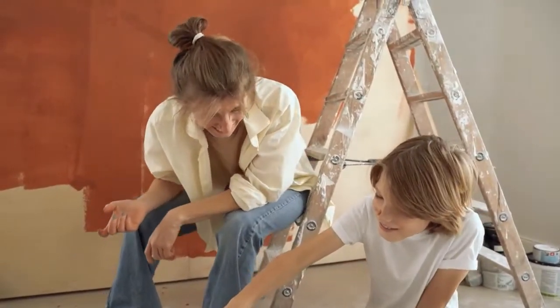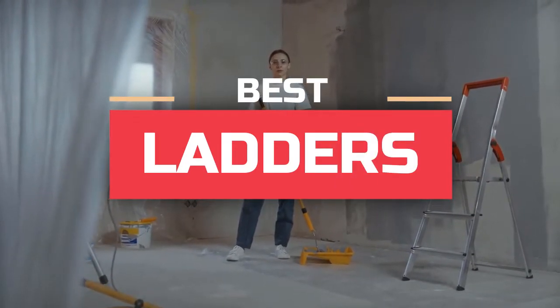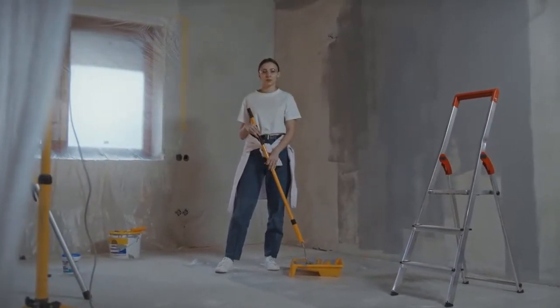What's up, guys? Today we'll take a look at the best ladders you can buy right now. We'll try to help you find the right one for your needs.